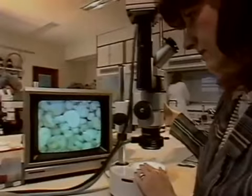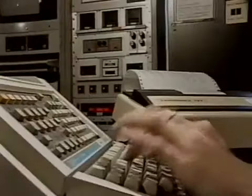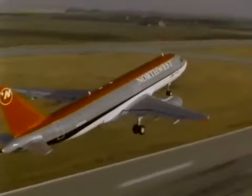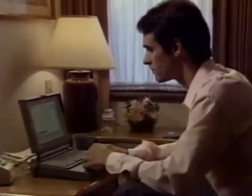World markets are changing fast. Global competition is intense. Companies need to boost service and cut costs, streamline their organizations. People are more mobile than ever. They need access to information anytime, anywhere.